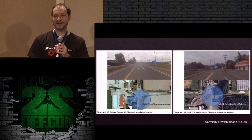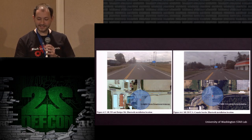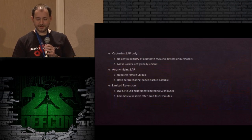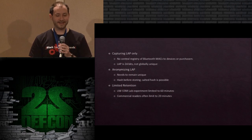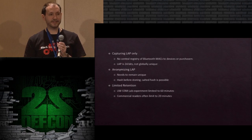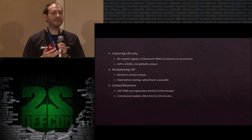Canada just happens to be a heck of a lot closer to where I live, and thus what I was able to find out. Once again, these are from UW Star Lab. So there are their three privacy mitigations. One is they're capturing LAP only. They're not getting your entire Bluetooth address. They're not cracking your code. They're not pulling the data. They don't care about any of that. They don't even make any attempt to sense that.